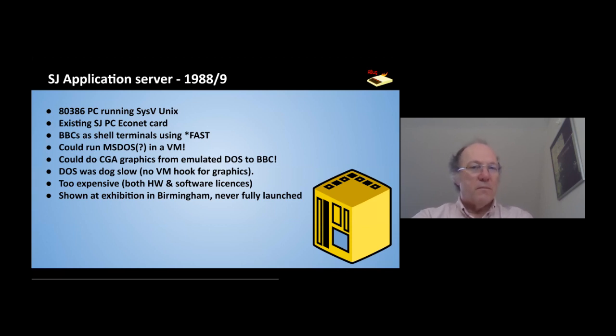This is before the open source Unix era, so it was all closed source, and we couldn't get the hook we needed from the virtual memory system to make it go fast. And it was too expensive because we were paying for the hardware, and we were paying license fees for Unix. We did show it off at an exhibition, but we never really launched it because it was a fine technical exercise, but it didn't really work as a product. But we spent a fair bit of time trying that. It would have been nice if it worked. And we'll see later that it could have been nice if things had been different.